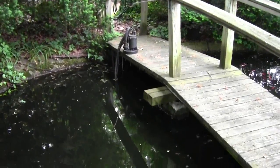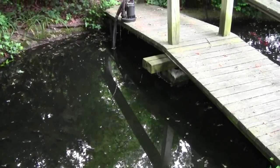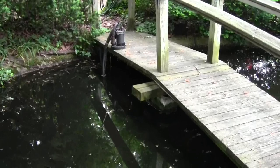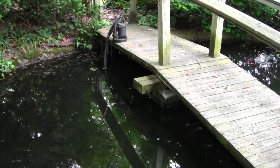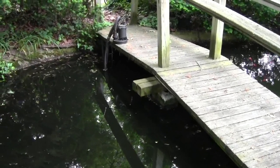That's my submergible pump. The reason it's not in the water giving them air and aerating the water is because my wire cage that I made for it to keep the stuff from clogging it up, that it would be sitting in, went bad last year, and I haven't made a new one.